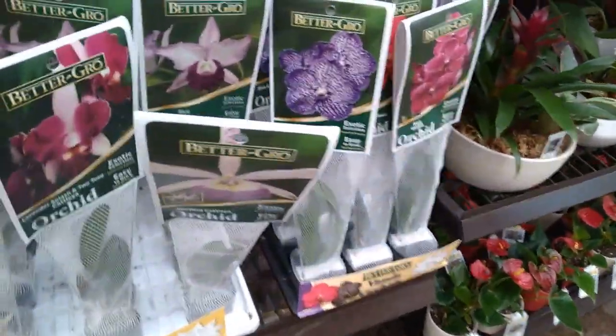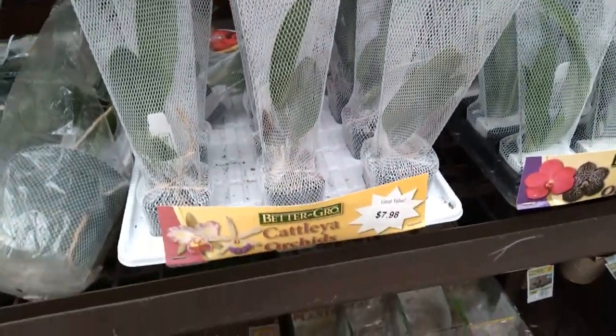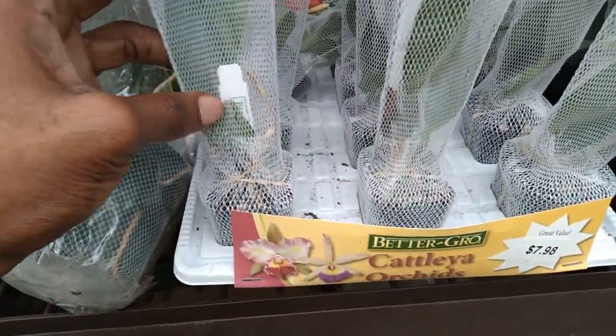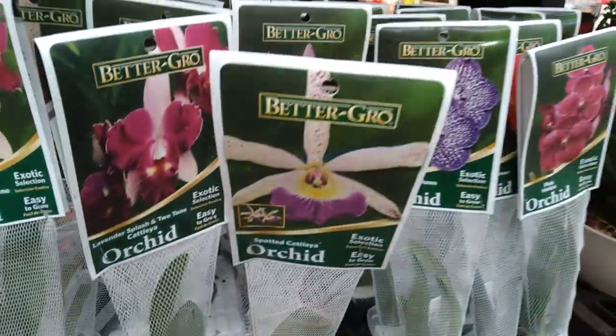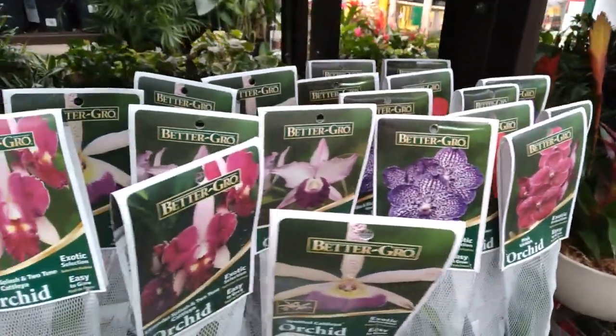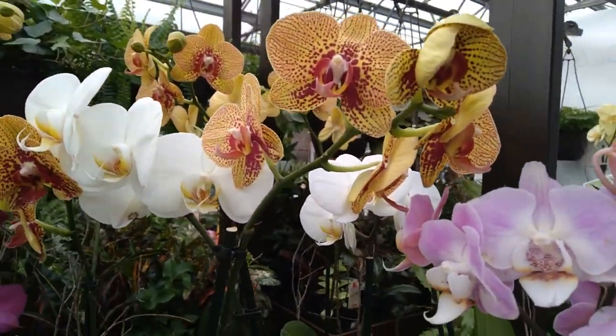All right, so then let's move down here. We also have some calla lily orchids, which are, looks like, in little smaller pots for $7.98, as you can see. There's not much of a variety to choose from, especially because I would have definitely got this one just because. All right, guys, let's move on down here.